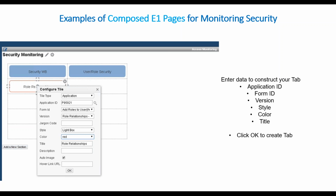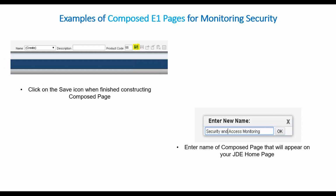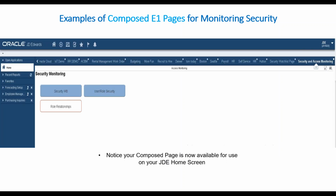It will ask you to click the save icon. Go ahead and click to the next slide there, Kaylin. So once we've composed our page, we've got those 3 things in there. We've inserted our user role allocation program in there. Now we need to save it. So we click the save button. It's going to ask you to give it a name, and you can name it anything you want. For this, I called it security and access monitoring. And then your page is available to you at that point, which we'll see on the next slide.